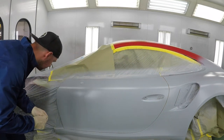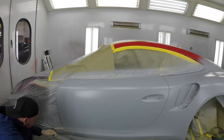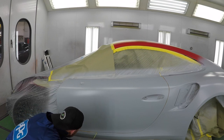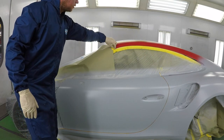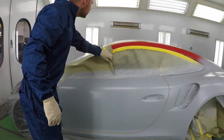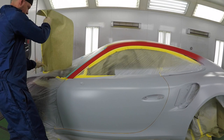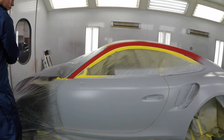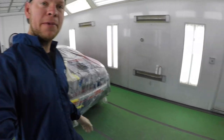Ooh, that ripped. Hopefully this one doesn't rip. I have to be careful. Worked pretty good, can't complain. So we're looking pretty good. Let's go in the mixing room and get my base coat going.